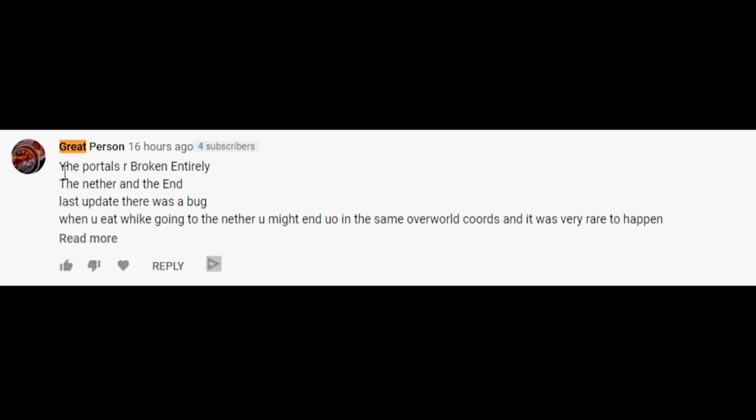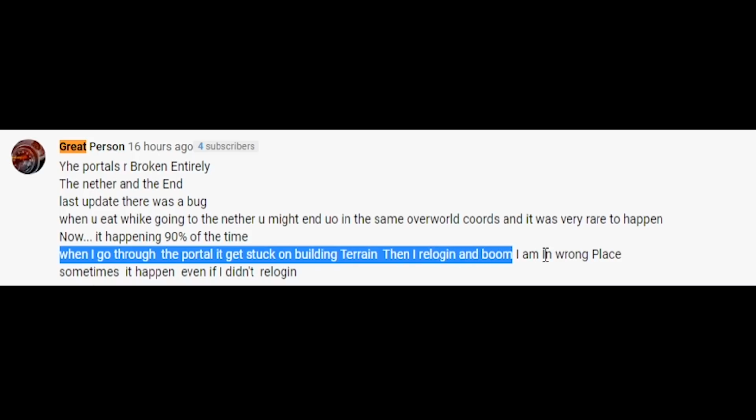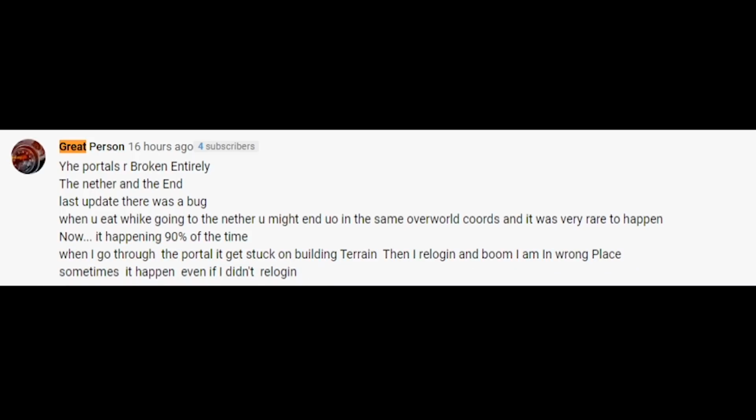Great Person also says, the portals are broken entirely, the Nether and the End. The last update there was a bug. When you eat while going to the Nether, you might end up in the same overworld coordinates. It was very rare to happen, but now it's happening 90% of the time. When I go through the portal, I get stuck on building terrain, then I relog in and boom, I'm in the wrong place. Sometimes it happens even if I don't relog in.